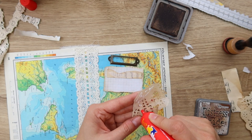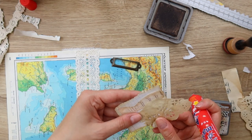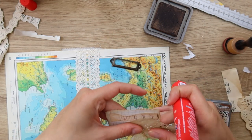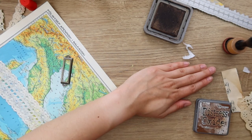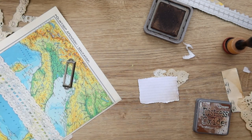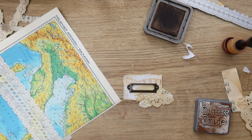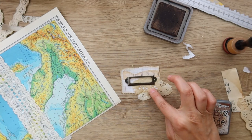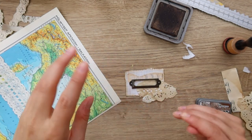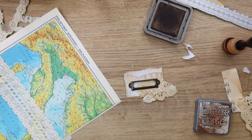Okay, just a little bit of glue for this doily and it will go here. And then my label. We still need to have a little card to go inside. So sometimes those labels come with cards, but I don't think these ones did. Yeah, I don't have any.